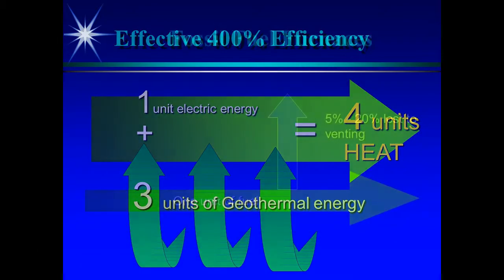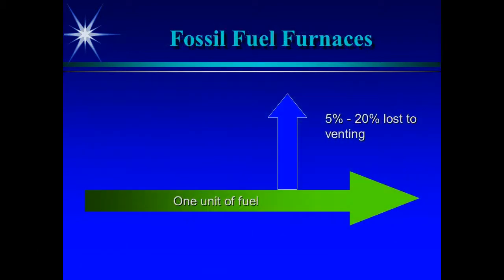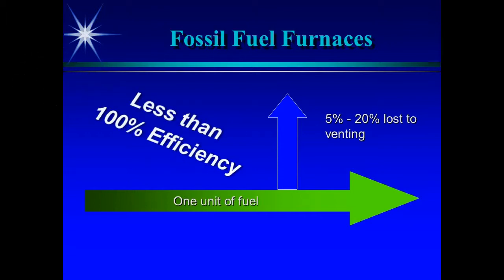When you look at a fossil fuel furnace, fossil fuels being propane, fuel oil, natural gas, wood, all of those things, because they combust, they burn, we have to have a venting system to get that pollution out of the house. All that carbon monoxide and other pollutants, we need to vent that out. That equates into less than 100% efficiency. Today we can get up to a 97 or a 98% efficient natural gas furnace. That is still less than 100%. We will never get to over 100% when we combust things.